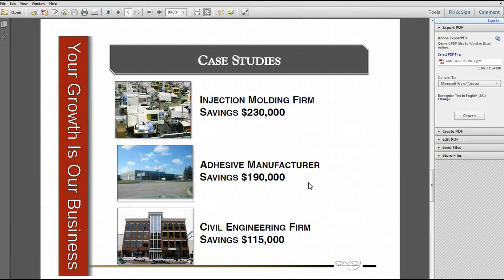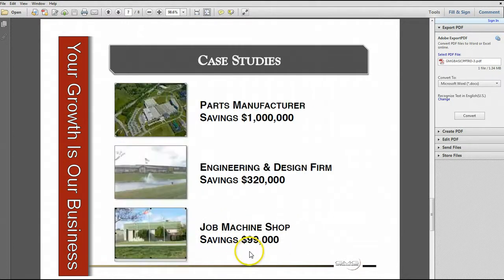Here are a couple of case studies. You'll notice here an injection molding firm, savings of $230,000. Adhesive manufacturing, savings of $190,000. Civil engineering firm, savings of $115,000. A parts manufacturer, savings of $1 million. Engineering and design firm, savings of $320,000, and a job machine shop, savings of $99,000. So you can see these are some serious tax incentives for manufacturers and business owners.